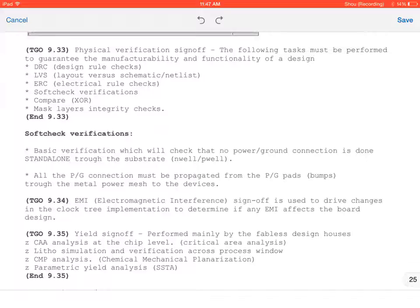Electromagnetic interference sign-off is used to drive changes in the clock tree implementation to determine if any EMI affects the board design. This is specifically targeting the rat's nest and the clocking tree we talked about. Especially as you get to smaller and smaller technologies, 22 nanometer, 14 nanometer, you are dealing with more power consumption occurring in the clock tree. If electromagnetic interference affects the clock tree, you're going to affect the entire circuit. So you really need to check before you send it out that this is addressed.